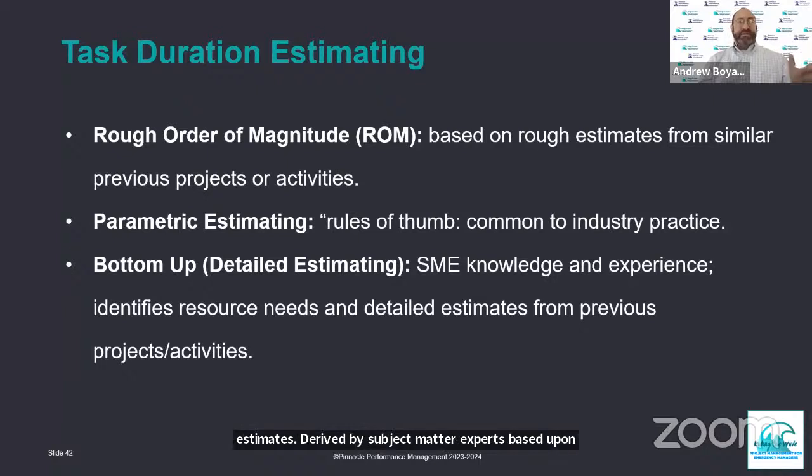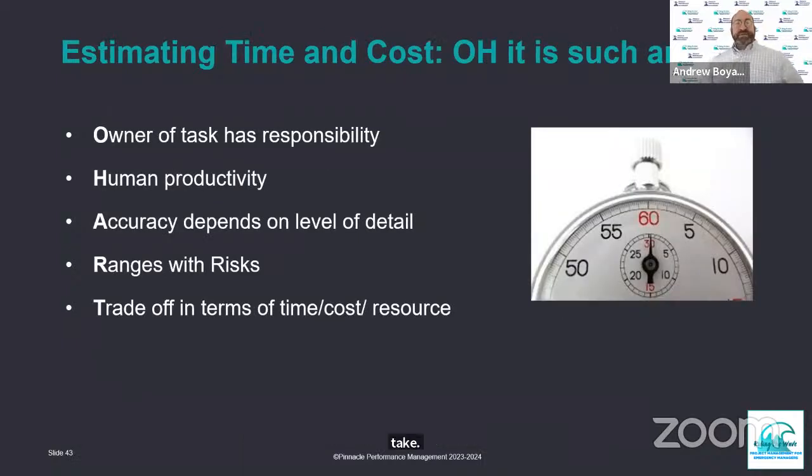They may use parametric estimating, but they're usually doing it based upon details. How many hours is each of these going to take? So if it's software development, you might get hours for specific elements or requirements and how long that they take. That's based on those specific activities.